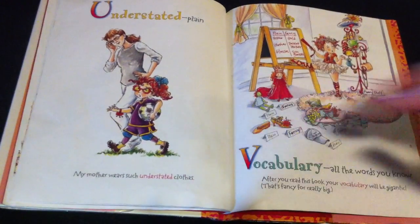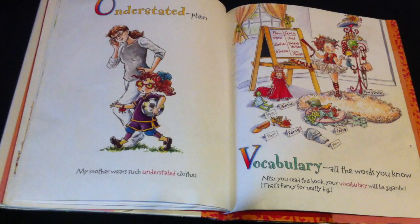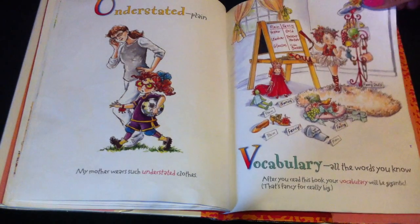U. Understated. Plain. My mother wears such understated clothes. V is for vocabulary. All the words you know. After you read this book, your vocabulary will be gigantic. That's fancy for really big.